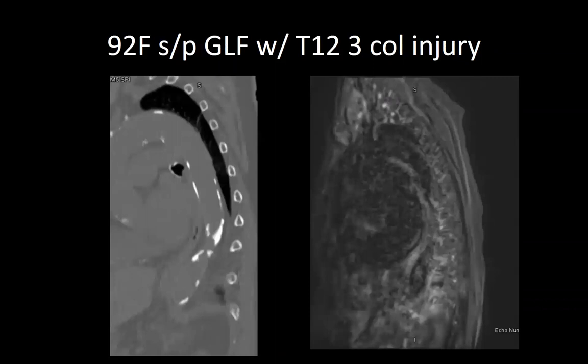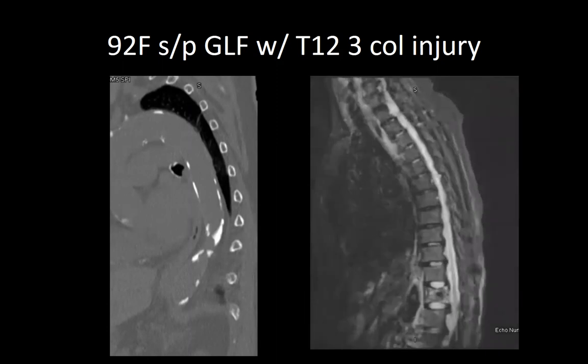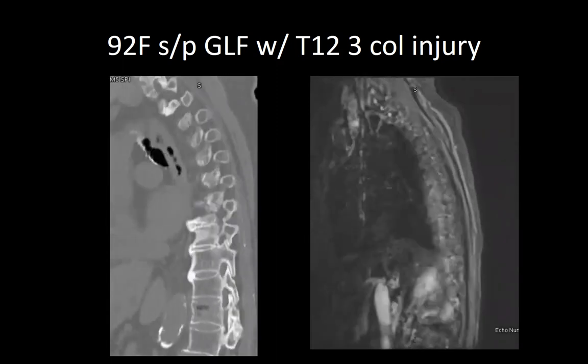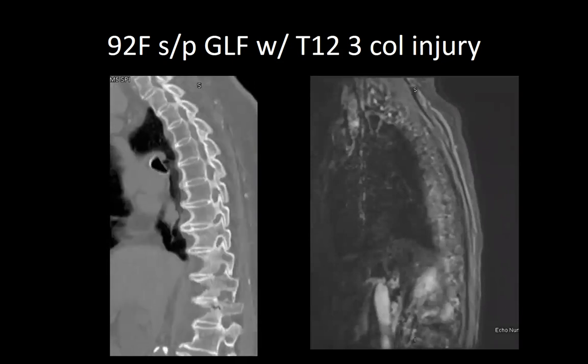Next is a 92-year-old female, ground level fall. This is a T12 three-column injury. Notably, she had an injury to this vertebra in the past, so it's acute on chronic. She's also neurovascularly intact and going to be treated with TLSO bracing.